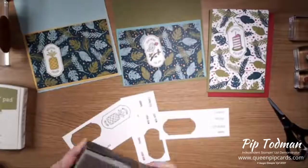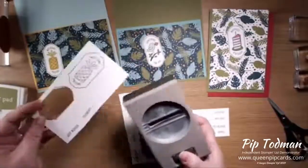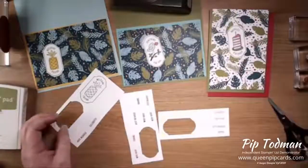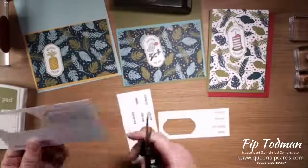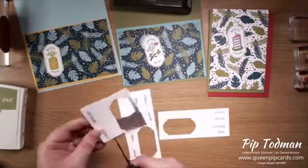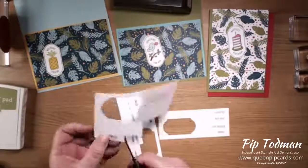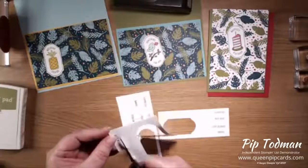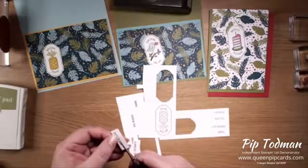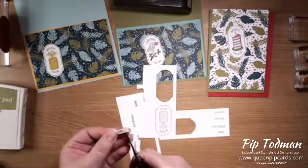There we go. So you can use this long punch if you wanted to and punch that out, or you can just cut it out by hand. And you know what I'm going to do? I'm just going to cut it out by hand because that's how I roll these days. Do a lot more hand cutting. I think it looks okay. Sometimes punching looks better, but I like the fact you can match them up with the punch as well, so you can mix and match.